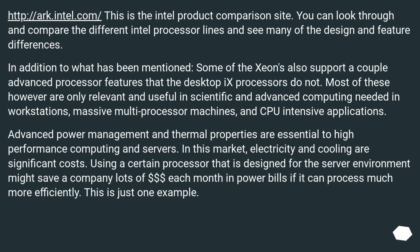Most of these, however, are only relevant and useful in scientific and advanced computing needed in workstations, massive multiprocessor machines, and CPU-intensive applications. Advanced power management and thermal properties are essential to high-performance computing and servers. In this market, electricity and cooling are significant costs. Using a certain processor that is designed for the server environment might save a company lots of dollars each month in power bills if it can process much more efficiently. This is just one example.